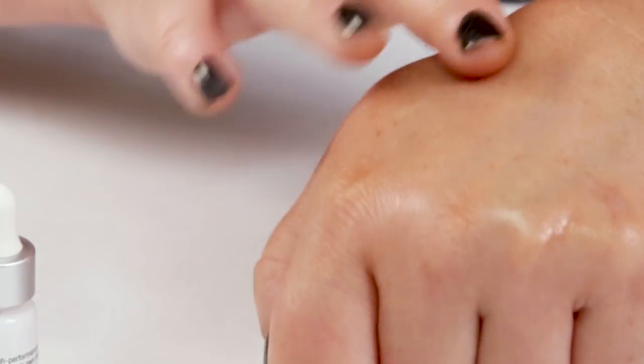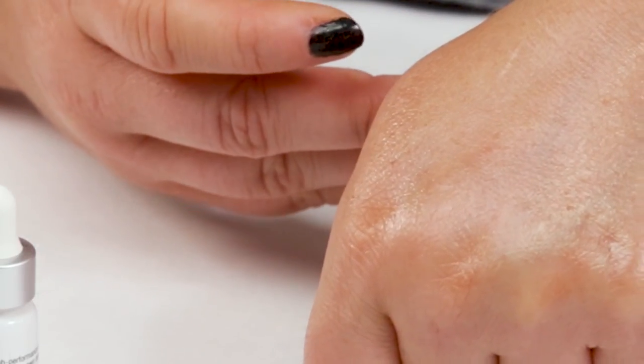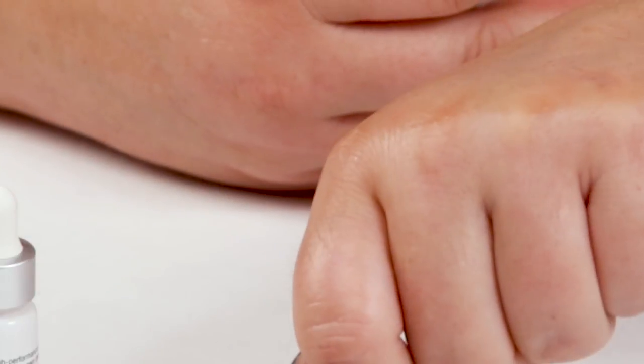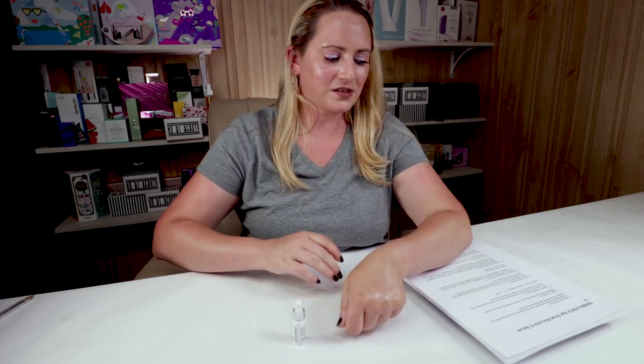But it does leave skin a little bit shiny and a little bit sticky, but most people, I think the directions even say to apply this and then apply moisturizer after, so that's not going to be as much of an issue. So anyway, very easy to use.